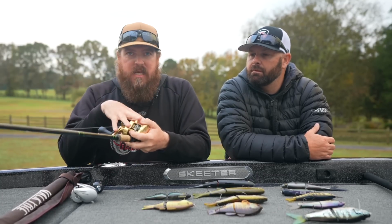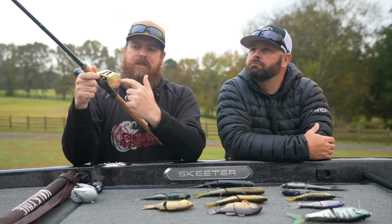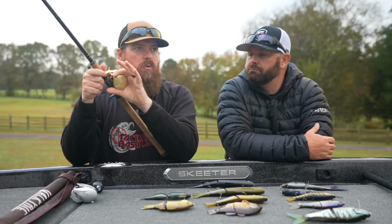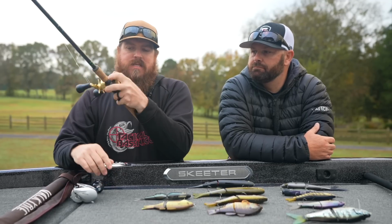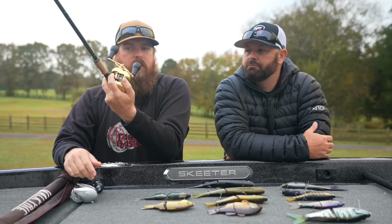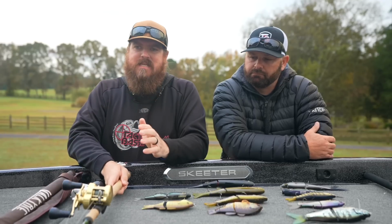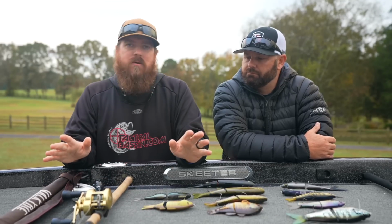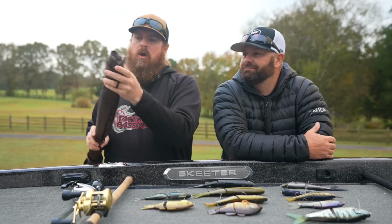It's an amazing combo. And even for the guys who don't particularly care for a round reel, this 300 size reel is so low profile compared to most round reels that it still is super palmable in the hand. This is an unbelievable combo for just day in, day out, everything that you're going to face with a swim bait rod.